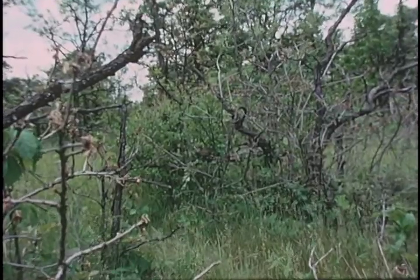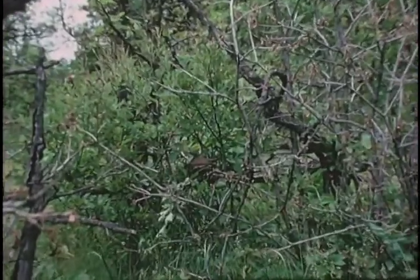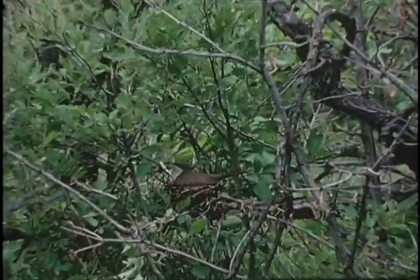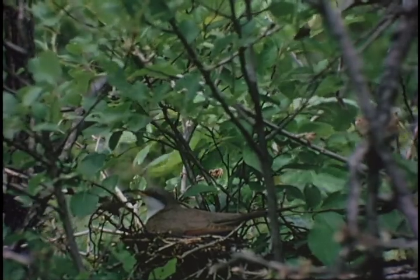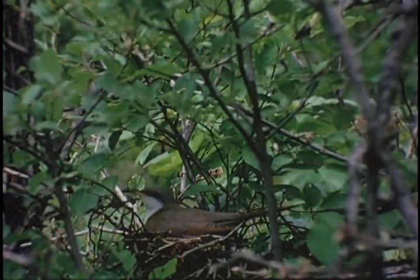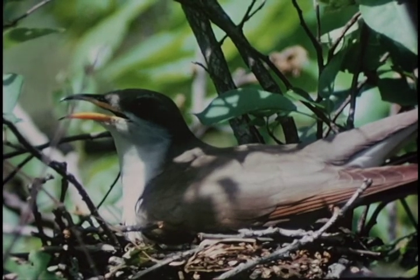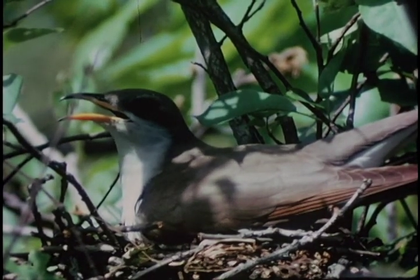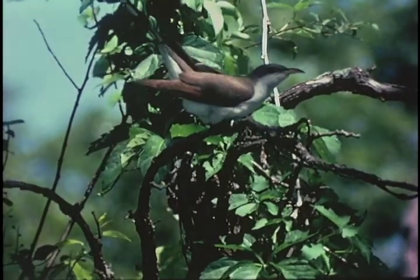In the scrubby bur oak trees, which are able to grow on some areas of the dunes, we find certain birds living. One of them is the yellow-billed cuckoo. The name cuckoo means to most people a cuckoo clock, and this croaking little call that the clock gives is imitating the European cuckoo. This is the North American species, or one of them.